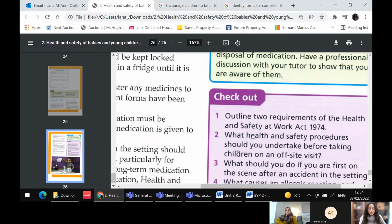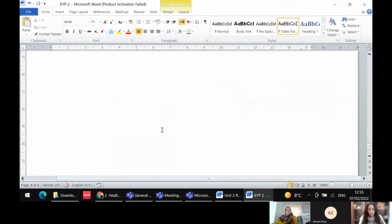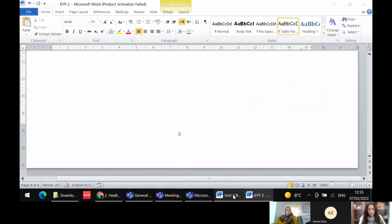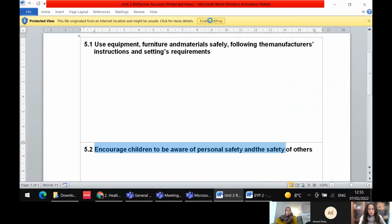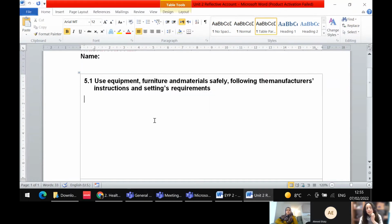Is this understood? Yes. Okay, excellent. Now we just need to do the two more left. I'm sorry, I know your time is up, but we will do this fast so we can finish everything.